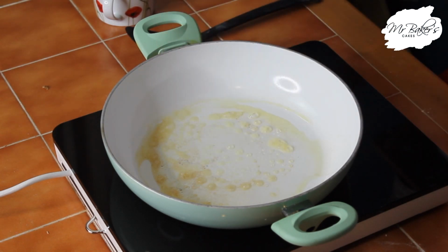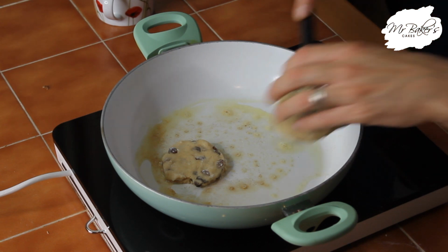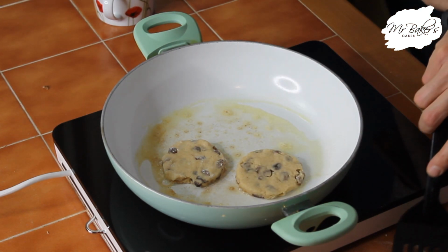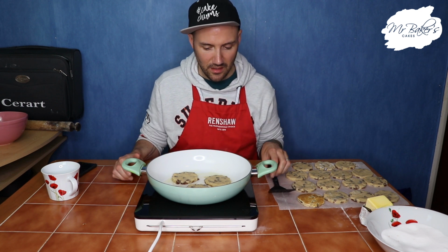Now before I cook any more, I need to put a little bit more butter in. Not too much. Ooh, got a bit noisier then. And this time I'm going to cook my Welsh cakes in batches of 3. 1, 2, 3, and then I'm going to put my timer on for that 3.5 minutes.